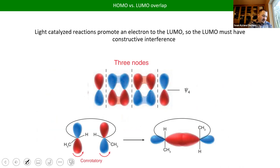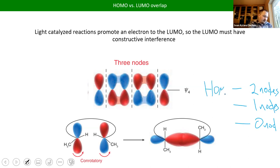But we can say, okay, if we look at the energy here, we say zero nodes, one node, two nodes. This was our HOMO, because when we put electrons in, we run out of electrons when we get to the state that has two nodes in it. Higher in energy, we get to three nodes. And that makes it our lowest unoccupied molecular orbital.